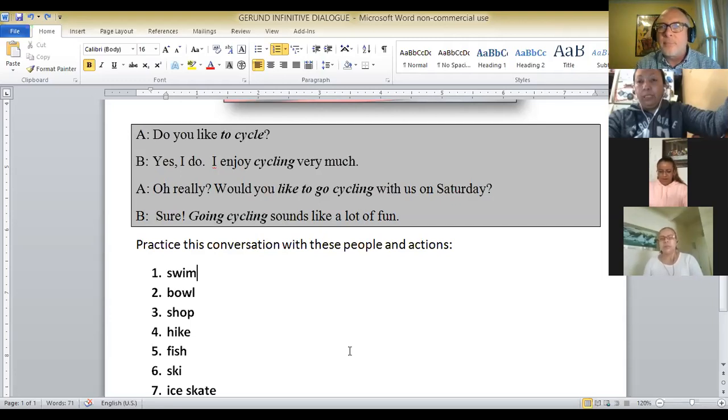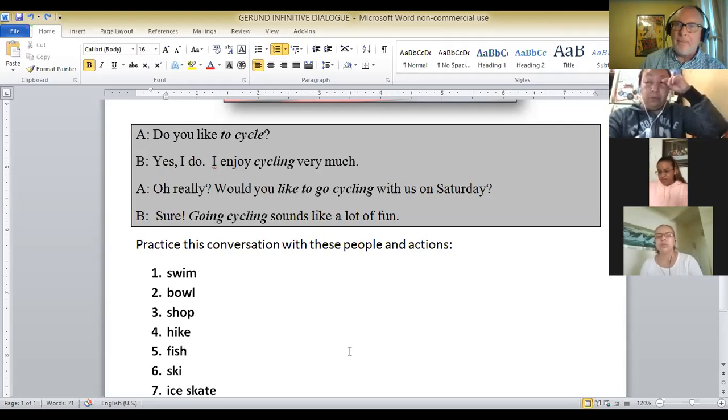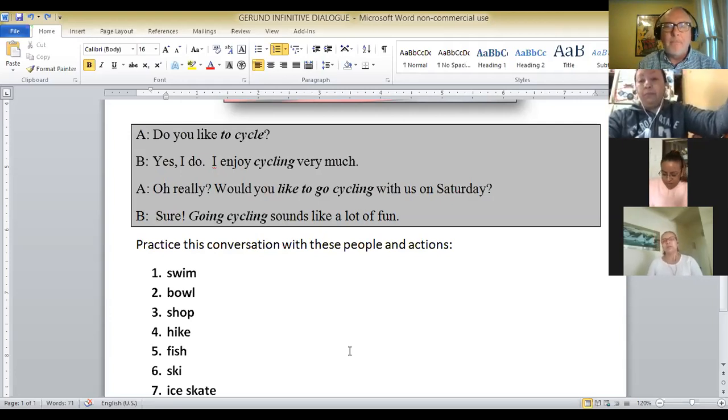Remember, we want to put that go in there. Would you like to go swimming with us on Saturday? Would you like to go swimming? Oh, really? Would you like to go swimming with us on Saturday? Sure, I'm going. Going swimming sounds like a lot of fun. Right. Going swimming sounds like a lot of fun.